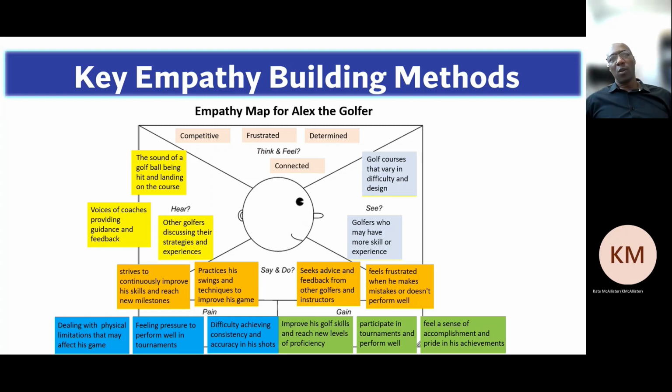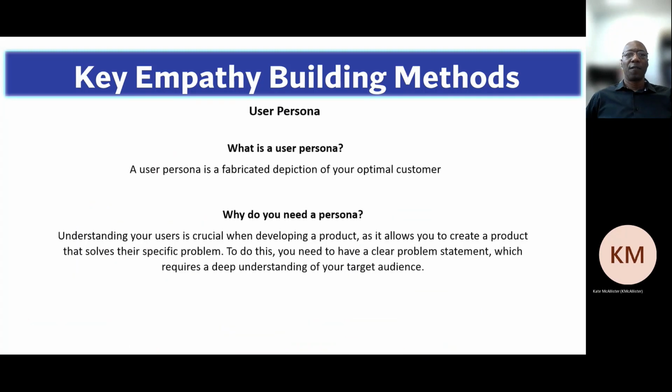The final method we'll cover is user persona creation. And empathy maps can also help you create these user personas. Firstly, what is a user persona? A user persona is a fabricated depiction of your optimal customer.